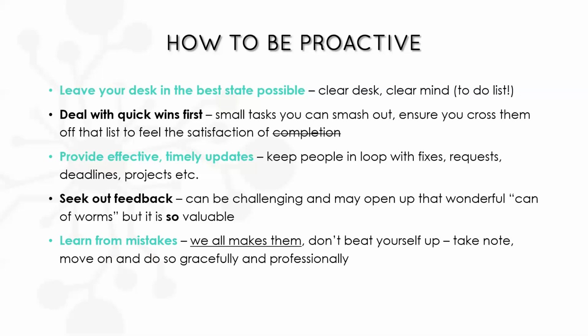Learn from your mistakes. We all make them. So I've intentionally put a mistake in there, hopefully to make you feel better. Yeah, we all make them. If you've been on any of these presentations before, you'll have seen sometimes that I've got words in the wrong place and things like that. We all make them. Don't beat yourself up. Take note, learn from it, move on, but do so gracefully and professionally.